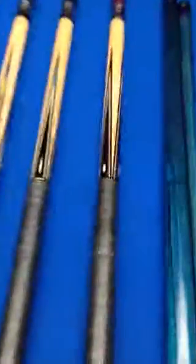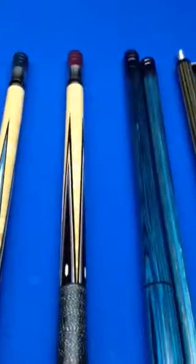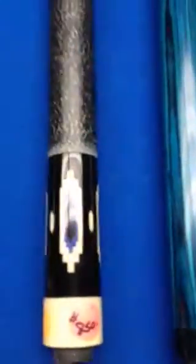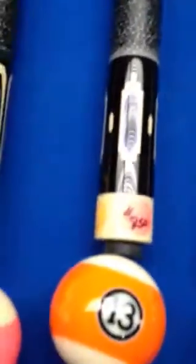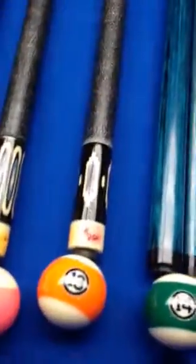Cue number 13 is a beautiful cue with light blue, purple, natural, and black veneers inside of ebony, inside of bird's eye maple. The bottom sleeve is really nice with purple inlays. The inlays in the bottom are called river agate, which have a purple and pinkish type inlay design in colors, with a lot of ivory inlay in the bottom. It has a block design with little long ovals in between. This cue is available for $850.